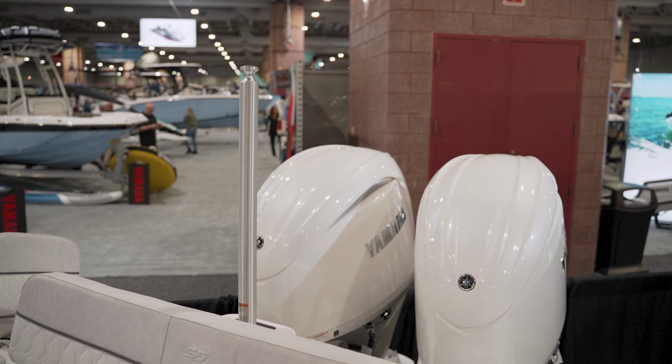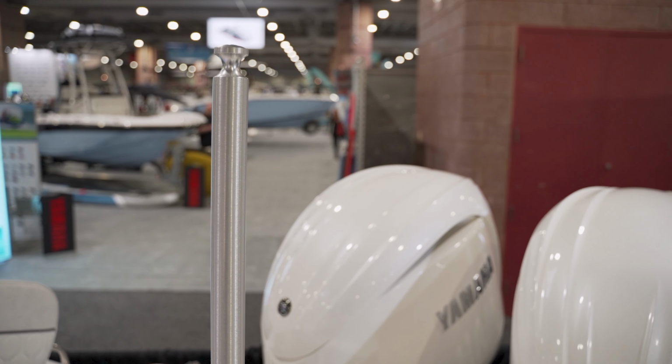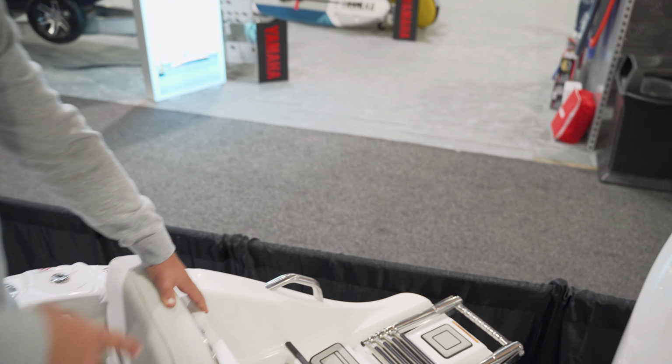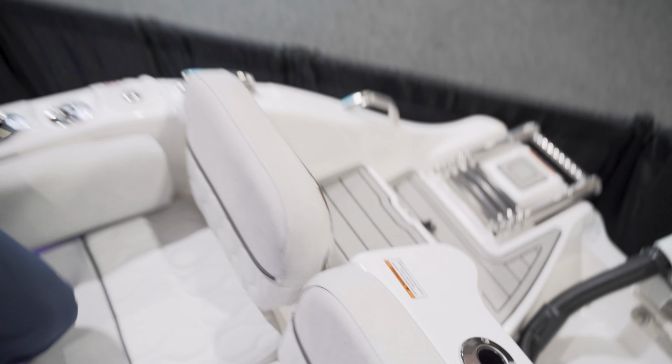All right, Nick, so we're at the aft tier of the 268 Commander. Why don't you tell me what this boat has to offer back here? All right, yeah, absolutely. So to start in the back, we got twin 200s, digital throttle, painted white, looks awesome. A few other cool options are we got the ski tow pylon bar, and then we have a little insulated cooler here in the back.